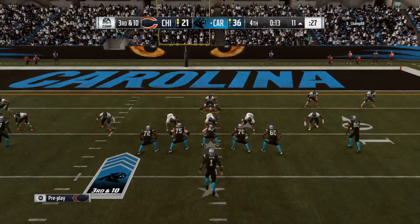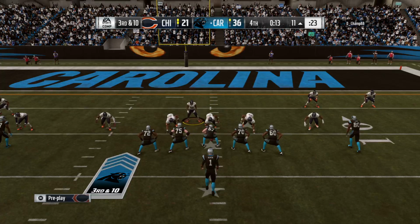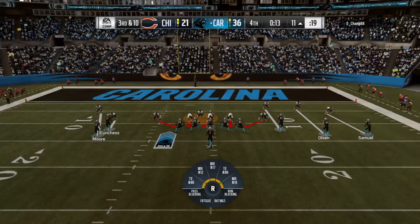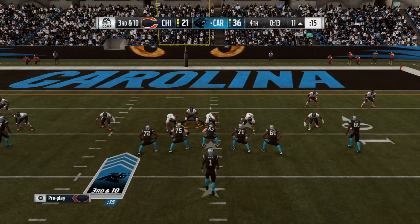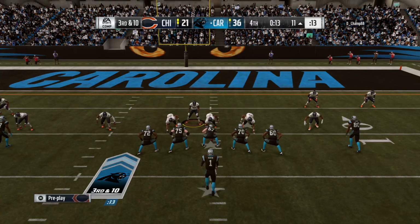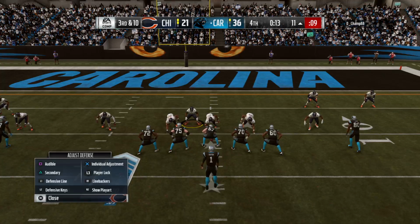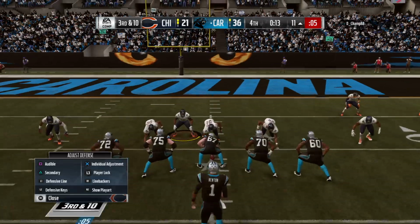We got 3, fellas, we got 3. Gun, gun, gun. 58, bye-bye. Let's put him on the buses. Let's put that team on the bus. 58, right over there, yeah, yeah. 20. What is it?